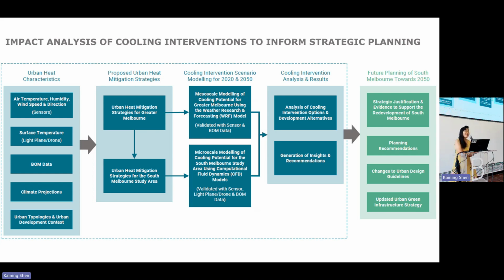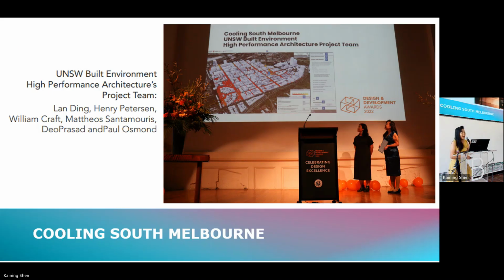They told us, oh, we have used your research outcomes. That's really significant and great. So this project has received the research excellence from the city of Port Phillip.